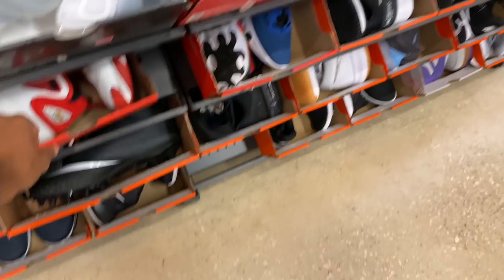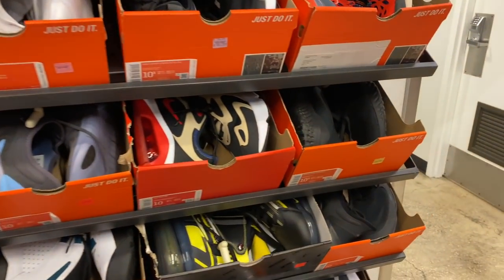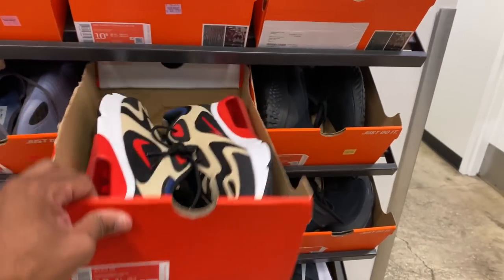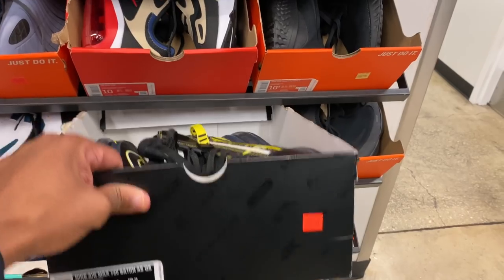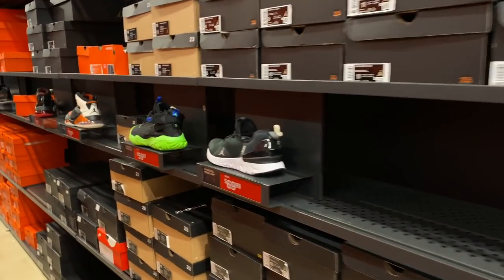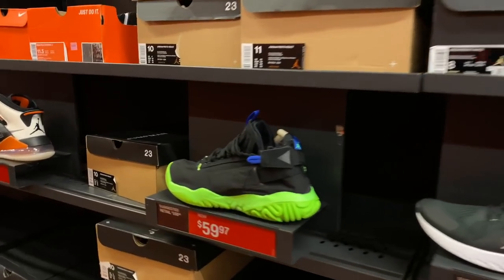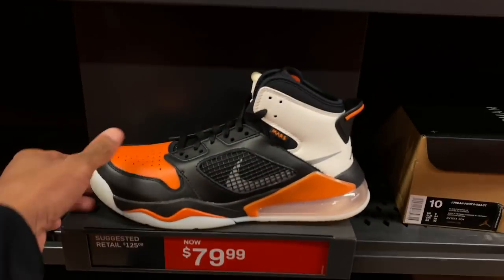2K, we saw that in the last outlet I've been to. More Darwins, 200 joints, what they're going for, look at retail. Oh, I remember these joints. They're going for 90. Slides. And then you got these Cultural Reacts. Then you got this Shadow Backboard.